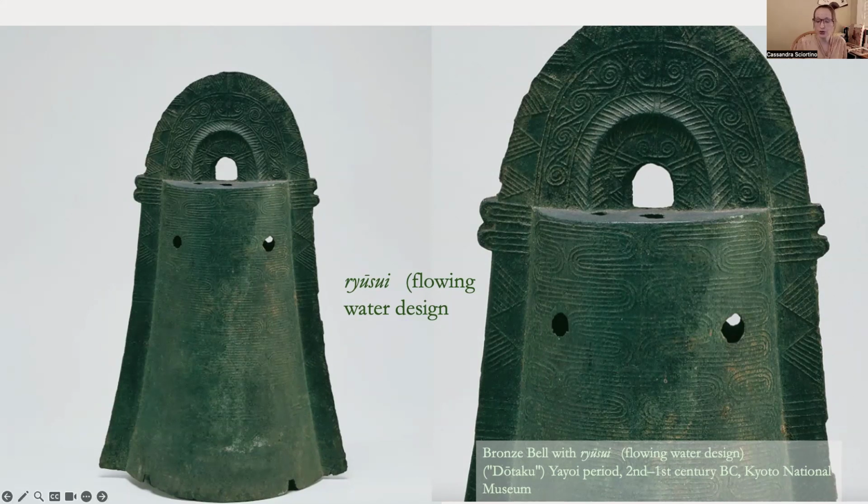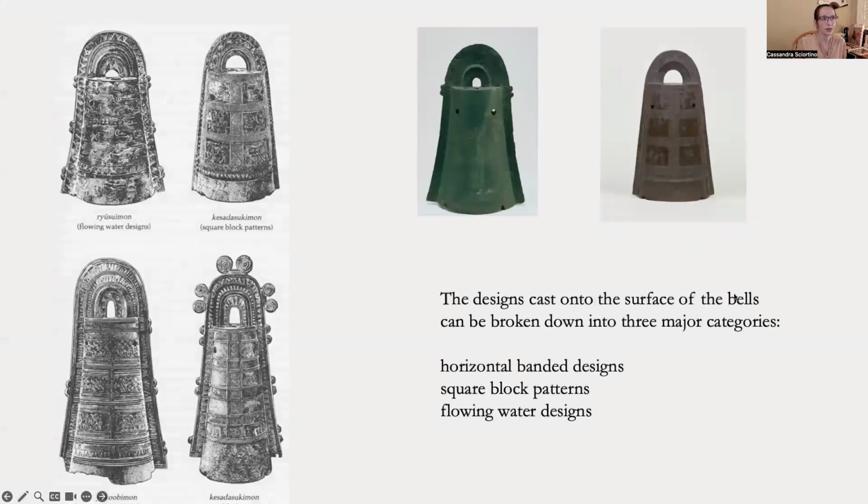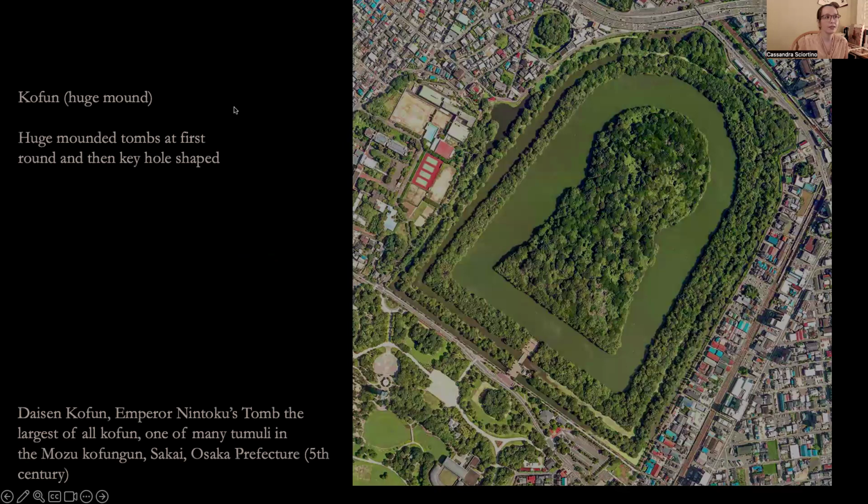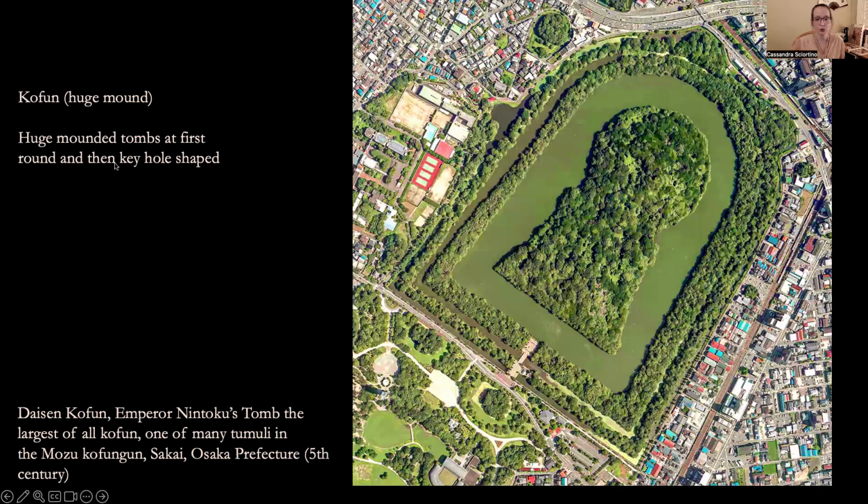So now we're turning to the third of the 3 periods, called the Kofun period. The Kofun period lasts from 300 to 710 CE. So we're moving forward beyond the BCE period. And the term Kofun is named after these extraordinary, huge mounded tombs that are found mostly in the area of the Yamato Plain near Osaka. And we may understand these to be part of a very elaborate burial practice by elite members of society.